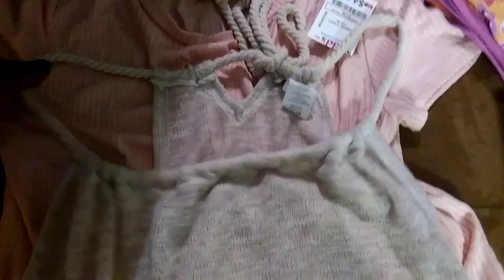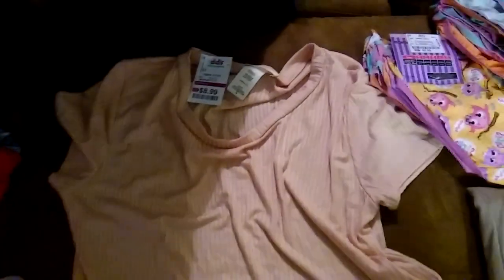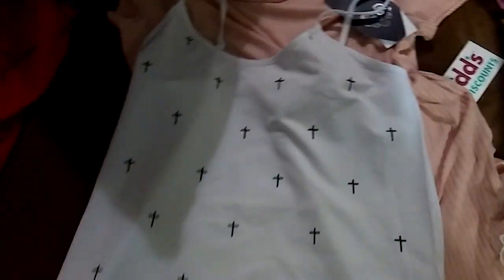She also wanted this cute little top. And this is the way the back opens up. Is that the back or the front? Oh, that's the back. And this is the front. Really cute. I love that. And it was $4.99. And she picked up this peach shirt for $8.99. And this tank top, which is really cute. And it's a really soft material. I don't like the ones that are real scratchy. It's $2.99.